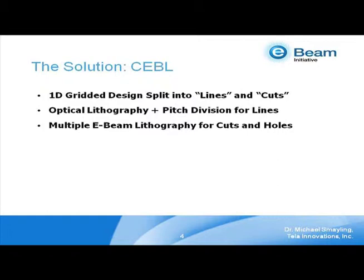The second part of the solution is optical lithography for lines. The optical lithography may require pitch division to scale the pitch of those lines, and that's been demonstrated on wafers down to 11 nanometer half pitch. So we have the design part, we have the line part from optical lithography. The missing piece is multiple EBeam lithography, the complementary part. That is in development today by several companies such as Multibeam.